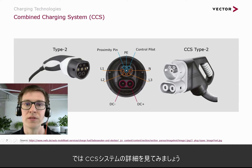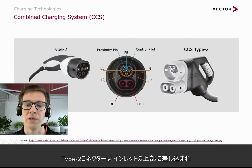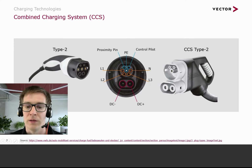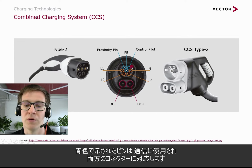So let's have a look at the CCS system in detail. In the center, you see the inlet on the vehicle, and on the left-hand side, you see the Type 2 connector, which is used for AC charging. It only fills up the upper part of the inlet, and the lower two pins, which are used for DC charging, are only used by the CCS connector, which you see on the right. The pins that are colored in orange on this picture are used for AC charging, and that's why the CCS connector doesn't have them. The upper pins, which are colored in blue, are used for the communication, and therefore they are available on both connectors.